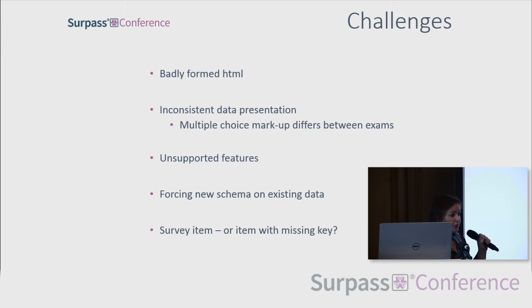Not being able to migrate content for unsupported features obviously led to us having to develop a system that could be flexible, where you could choose which client or which exam you wanted to migrate next, rather than just start at the top and work your way through. So we had to give the data migrators the flexibility to choose which exams they were going to migrate.